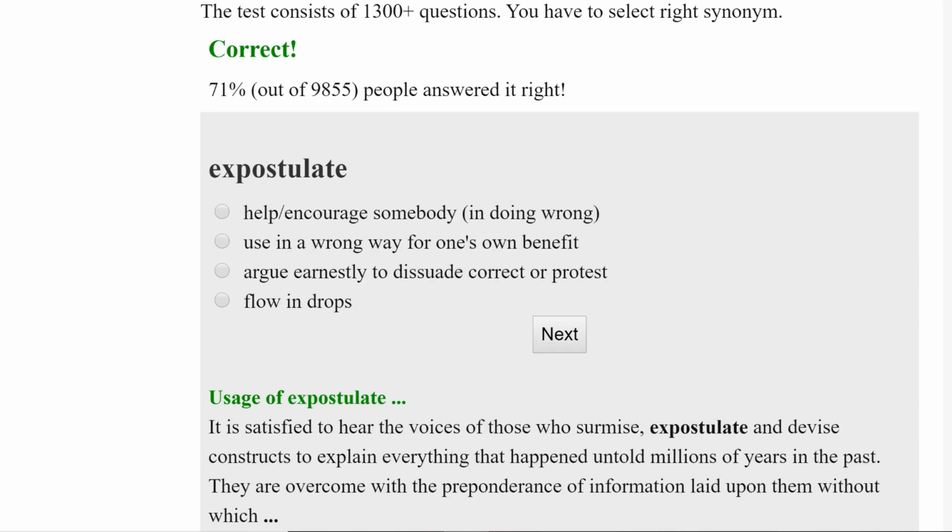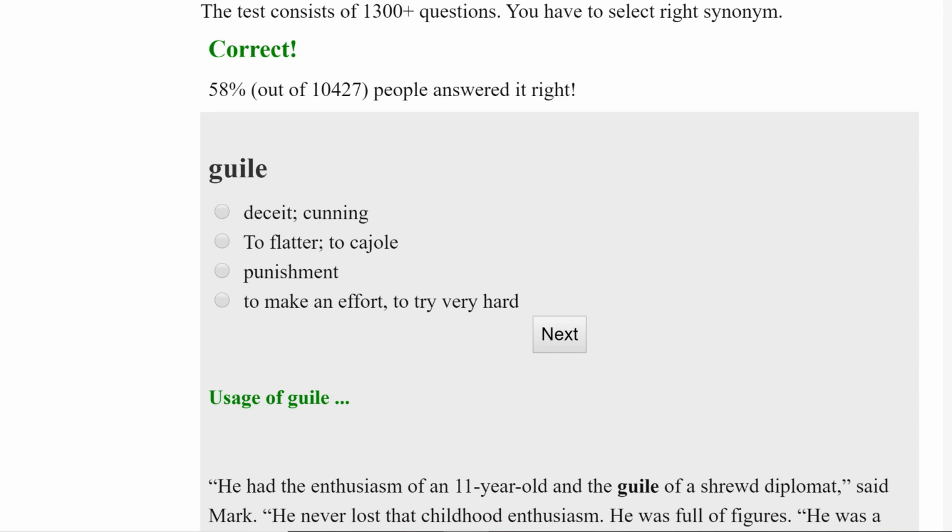Expostulate, to argue earnestly to dissuade someone or protest. I believe, to use in a wrong way to help or encourage somebody in doing wrong. Don't think so. I think it means to argue your case, usually against something else. Correct. To expostulate against something else. To argue against something else. Having lots of guile means being deceiving, being cunning, being smart, but kind of being shrewd, but usually in a negative way, like being cunning.